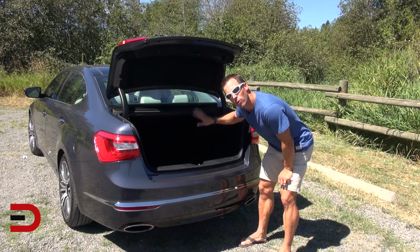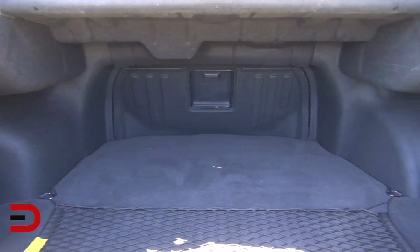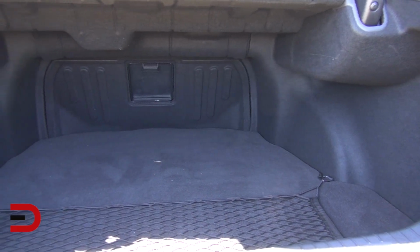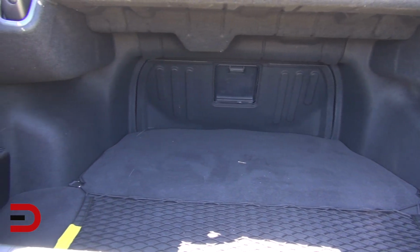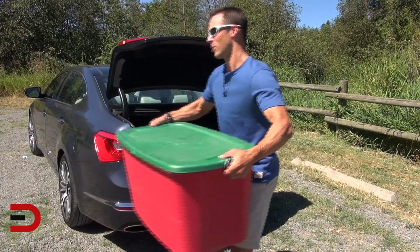Now, the seats do not fold down, but you do have a small pass-through that you can access, and maybe if you have some skis or longer items, that will help facilitate that. Otherwise, a decent amount of space back here for a full-size sedan. So let's go ahead and grab the 30-gallon storage bin to see how it'll fit, because we already know it will.